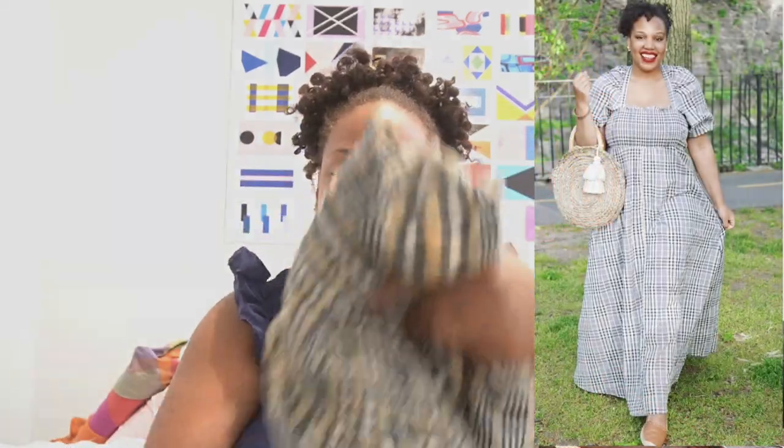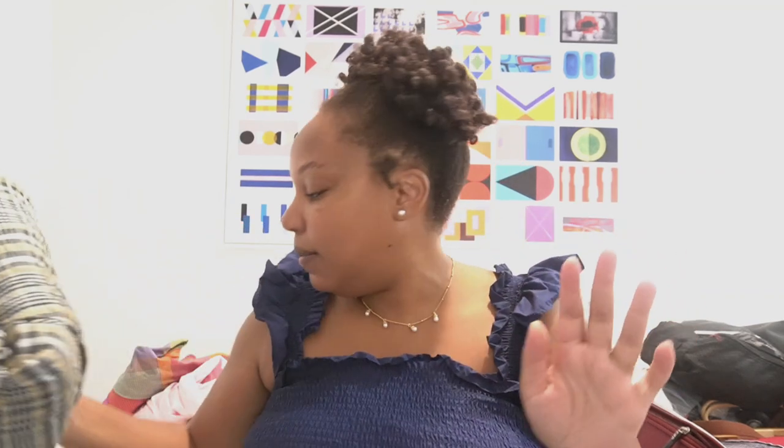So I've had this dress for several years, so I'm not positive ASOS still carries this one, but I'll see if I can find some options down below for you guys, because this is a great dress and one that I feel like is a classic piece that I'll have in my wardrobe for years to come.